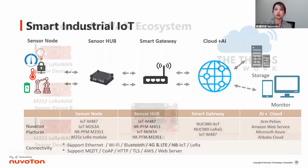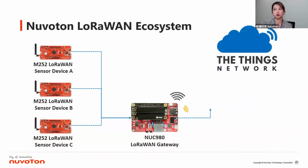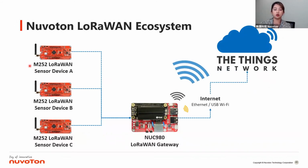The LoRa, which is also developed by ourselves. The LoRa is a little bit different from the narrowband IoT, but it is also used in a scenario that needs very low power and long range situations. So as we have the LoRaWAN, then we need a gateway to let the data connect to the cloud. And the Things Network is the one that LoRa has, that LoRa owns.